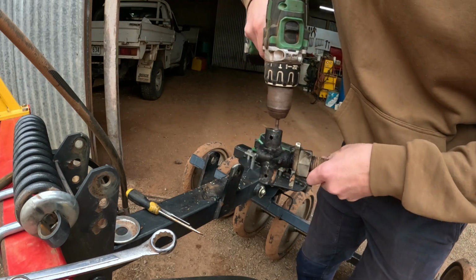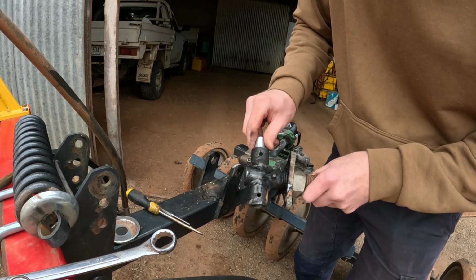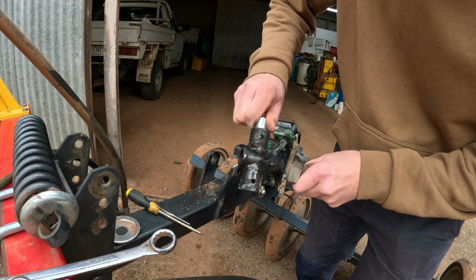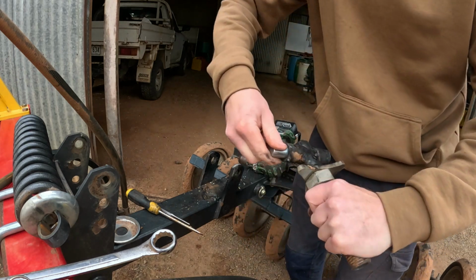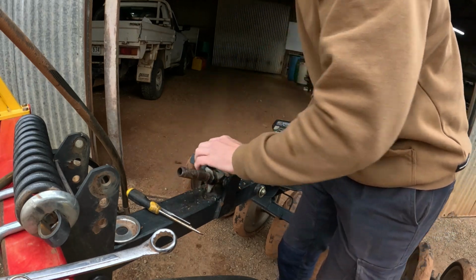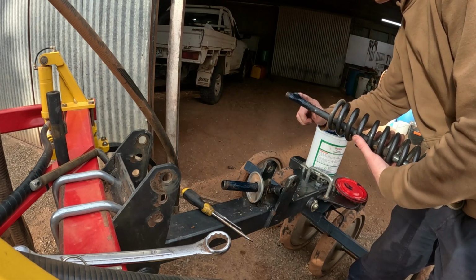So I took that down in there and just sort of ground a little bit out gently, and now she slides straight in there, so no problems at all. Spins, so that'll come out nice and easy next time. And the other side, exactly the same. So looks good. Let's get it back together.